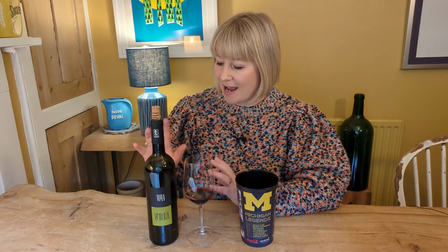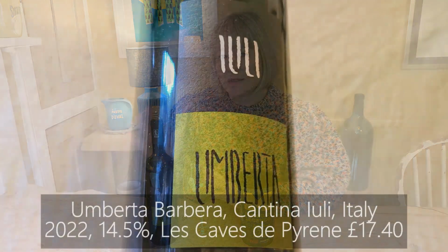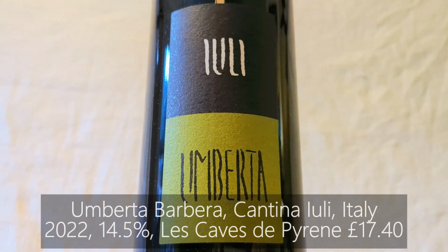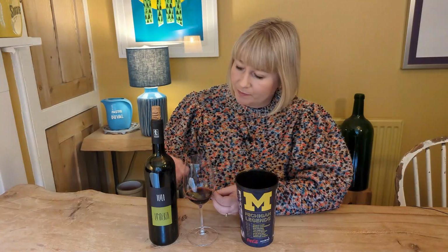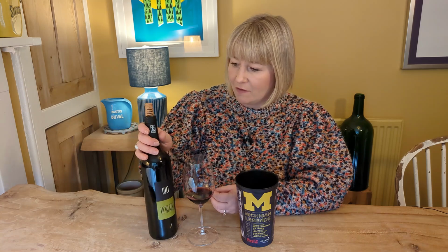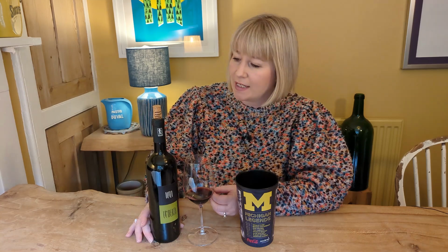We are now back in Italy for this next wine. We're in the Piemonte region with a wonderful producer who's situated around the area of Monferrato. This is 100% Barbera, in his lovely Umberta, made by the fantastic Fabrizio Iuli, who says he wants to make gentle and calm wines. So as a winemaker, he's one of the most charming people you can meet. He has this very calming sense about him.